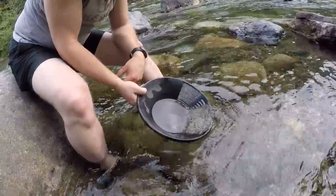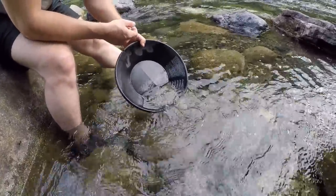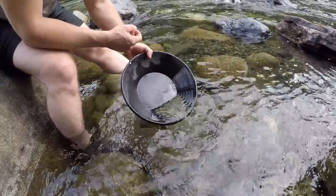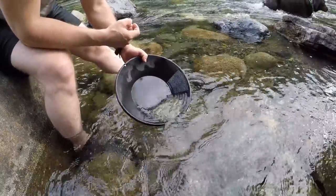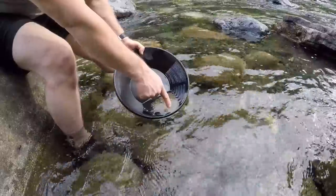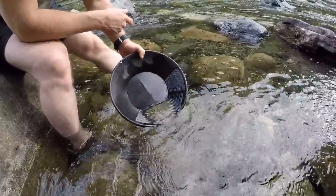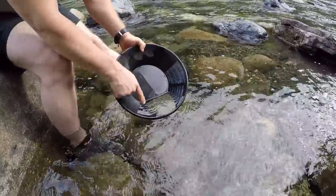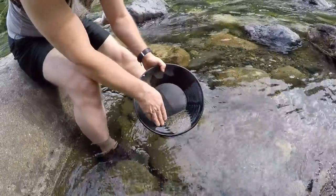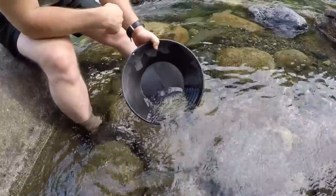Okay, so how are we doing? We're doing good. We're getting down to the bottom. Thing is, you do one pan, and then you can transfer it down. Like you can see the grains leaving the end of the pan. Absolutely, yeah. And these bigger ribs will catch the gold down in the bottom. All right. Just keep on washing it down.